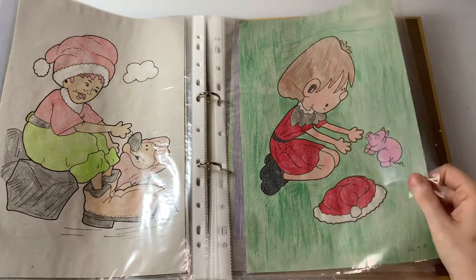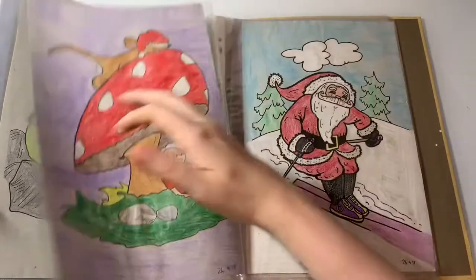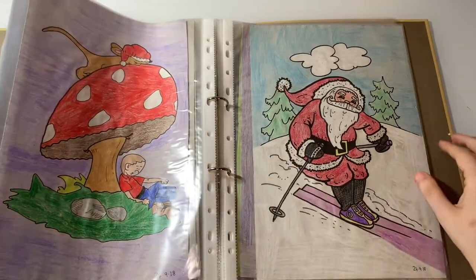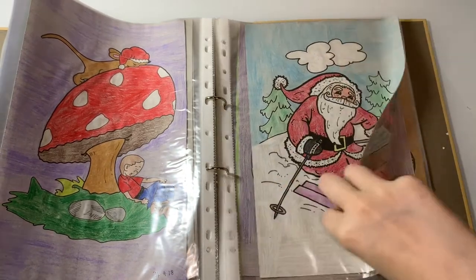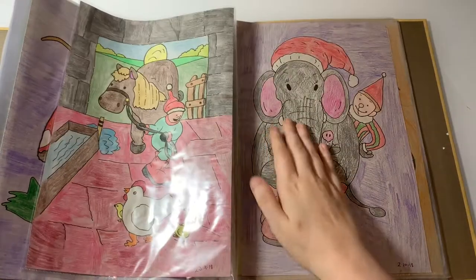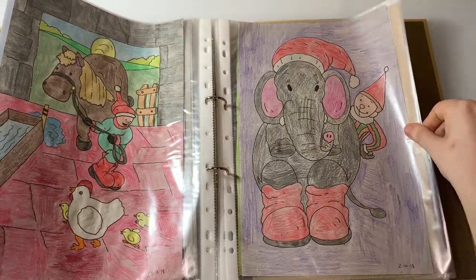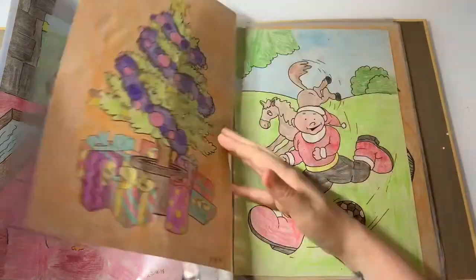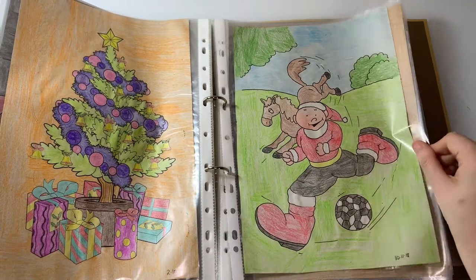Did this one here in the green background. I did this one in September 2018. Did this one in September 2018. Did this one in September 2018. Did this one in October 2018. Did this one in October 2018.